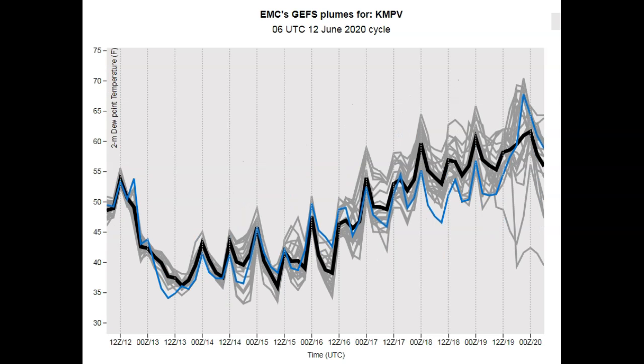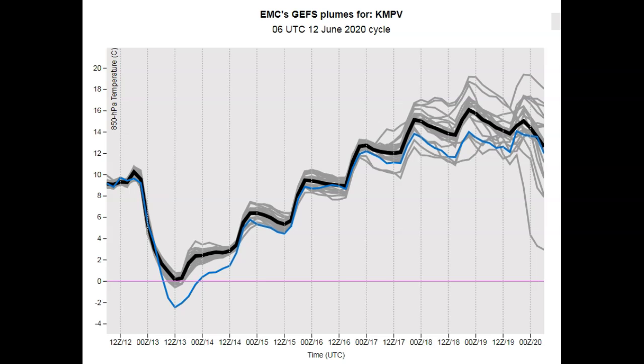Quick look at dew point temperatures. You can see that steady ramp up, basically not even getting close to 60 degrees until we get into the late part of this period here, which is pretty phenomenal in itself as well. And then 850 hectopascal temperature is about the top of Mount Mansfield, 4,200 feet or so. You can see that these temperatures climb once we get into the late part of the week.